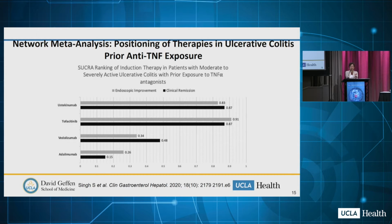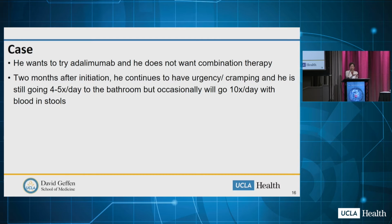So I just wanted to present that data to you. And let's go back to our case. So he wants to try adalimumab. He doesn't want combination therapy. He's really afraid of infliximab, and this is during the COVID pandemic at the early times, and he just doesn't want any of the combination therapy.